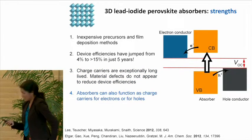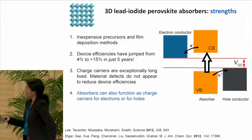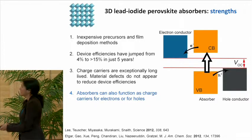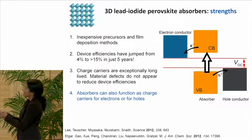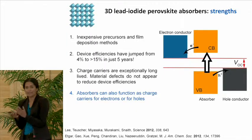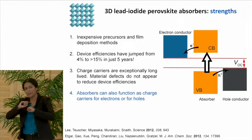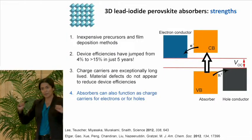And this is the typical diagram we show when we talk about the energy levels of a solar cell absorber in contact with charge carriers. So the basic idea behind a solar cell is that we have a semiconductor. This is your absorber, so in this case, this would be the perovskite. And we hit this material with light, corresponding to this band gap energy. And the idea is that we excite an electron from the filled valence band shown here to the empty conduction band shown here. We now need to separate those electrons and holes and send them their separate ways.